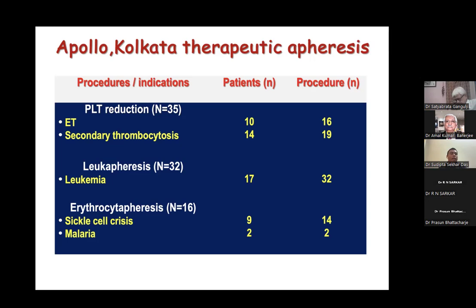And two were malignant malaria, Plasmodium falciparum infecting the red cells, and in one patient the parasite load was more than 3 lakhs. But we could save the patient by this red cell reduction, whereby we remove the pathological red cells and give red cells from the blood bank, around 8 to 10 units, to save this life. So these are some of the therapeutic apheresis procedures we have done in our hospital over the last 12 to 13 years.